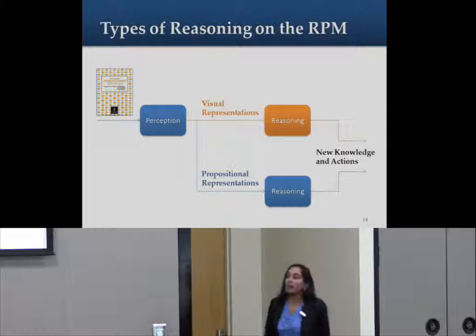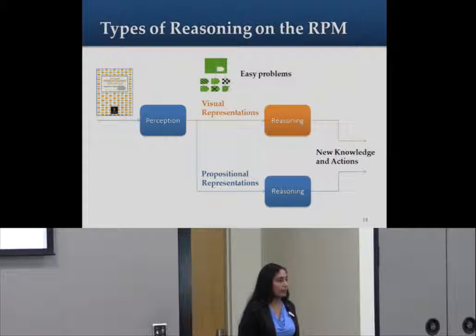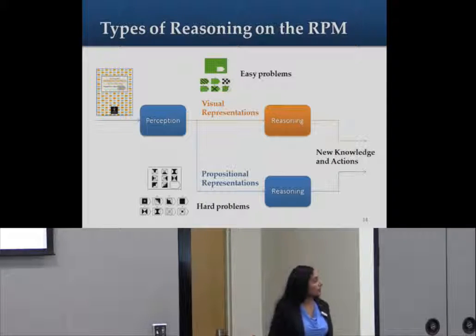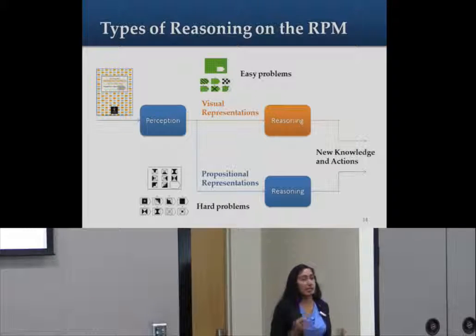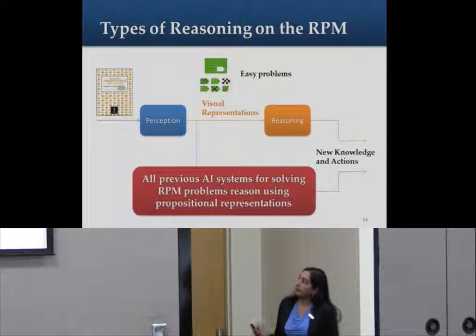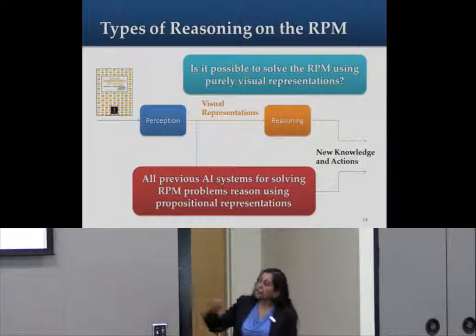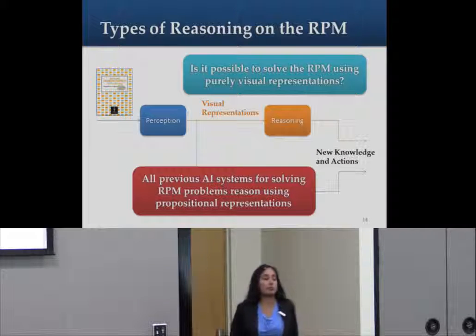However, it's interesting that most of this literature assumes that only the very easy problems are solved visually. And once you get to hard problems, like the one we just saw, people assume that you have to use propositional representations. So the question that I asked in my research is: is it actually possible to solve the Raven's test using purely visual representations? Previous AI systems have been built to address this test, but they all reason about problems propositionally.